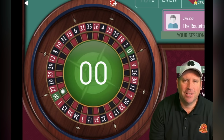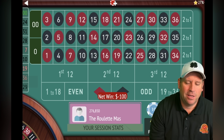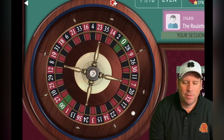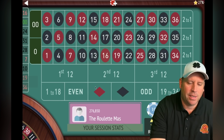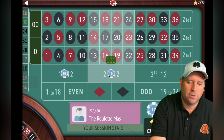Double 0. So we lost again. Been a lot of zeros today. And that was at 50 each, so we're going to spin without betting before we go to 90, and make sure we don't get a string of those. Okay, we didn't get a third 12 or 0, so now we're going to go to 90 on each. Here we go, up 4 units.